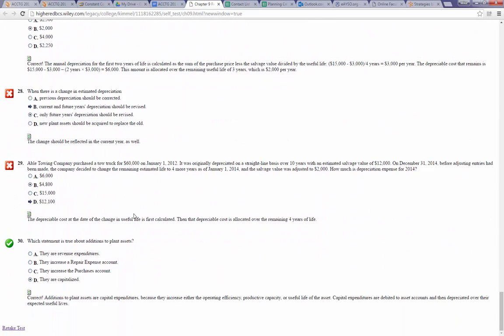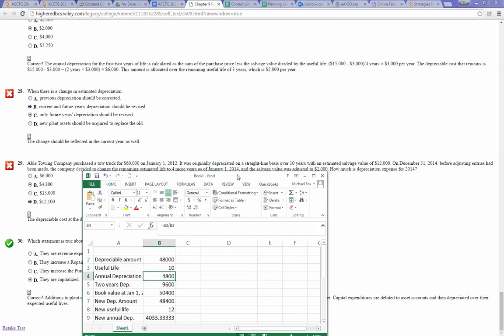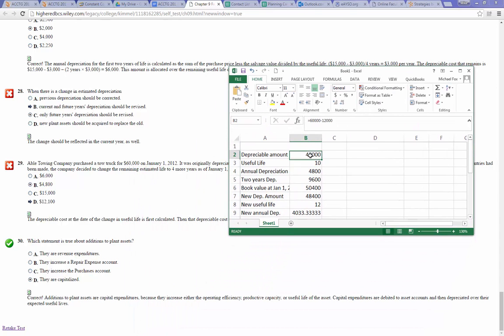And we're down to these two. When there is a change in estimated depreciation, I put only future years depreciation should be revised, and they put current and future years depreciation should be revised, which was what led to my mistake on the next one. The Able Towing Company purchased a tow truck for $60,000. So apparently we should have included those changes. Let's see if we can figure out how they arrived at that number. So, Able Towing Company, the tow truck was for $60,000, 10 years depreciation, salvage value of $12,000. So that would give us a depreciable amount of $48,000, useful life of 10, annual depreciation of $4,800.